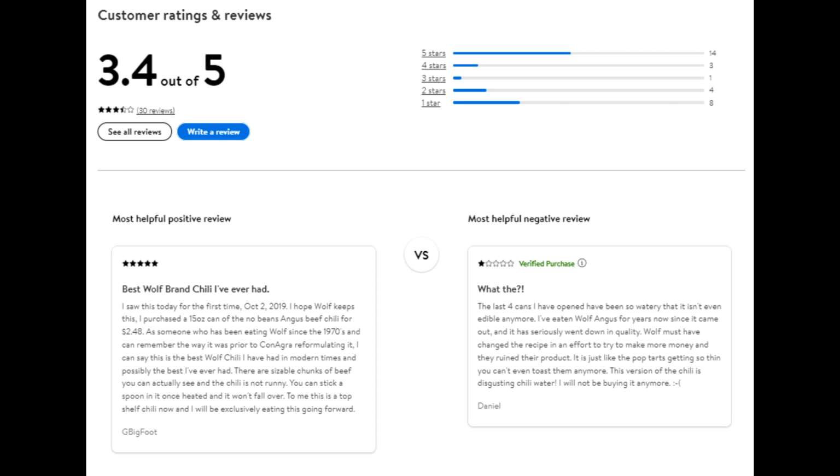Out of 30 reviews, the Wolf brand Angus chili with no beans got 3.4 stars out of 5. The most helpful positive review gave it 5 stars and said it's the best Wolf brand chili they've ever had. The most helpful negative review gave it 1 star and said, "What the?" So I, the person, am gonna have to try the Wolf brand Angus beef chili for you, the people, so you don't have to.